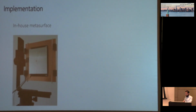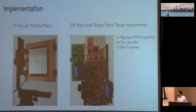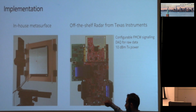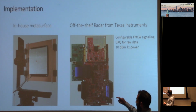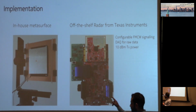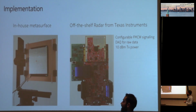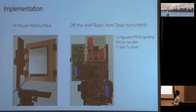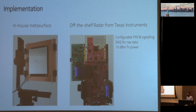So moving on to implementation, this slide shows these two main components that make up the KinPhy channel. On the left side, we've got our in-house metasurface. It's basically what I've shown in the video, except that we're using a kitchen foil to enhance the reflectivity of it. The copper plate at the back is mainly for grounding effects, so we really don't use that copper plate for reflection purposes. On the right-hand side, we've got an off-the-shelf radar device from Texas Instruments. It can deliver up to 10 dBm maximum transmit power, and it has data acquisition tools that allow us to grab the raw data.